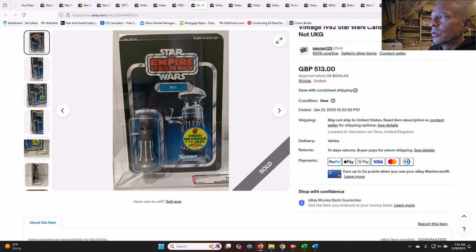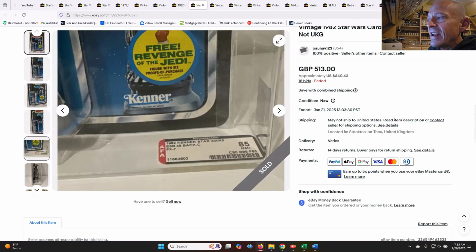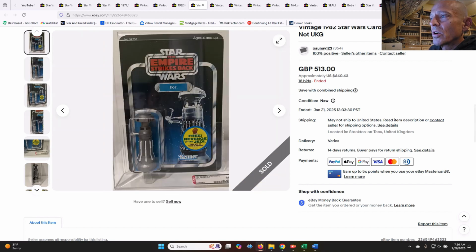This is, I thought, a really great deal for the FX7. This is a seller over in the UK. So again, some of his items, or most of his items now, don't show up on US eBay for some reason. I bought from this seller before, but I found this on eBay UK, and it was a great deal. AFA 85 for FX7, unpunched, 285 subscores. That's a tough one to track down, and that one sold for 513 pounds, which is $640 US.